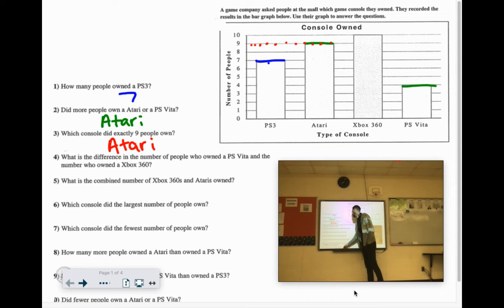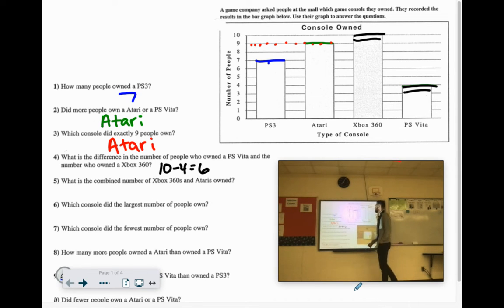What is the difference in the number of people who owned a PS Vita and the number who owned an Xbox 360? Difference, of course, means subtraction. So Xbox 360 is 10, PS Vita was 4, so we'd do 10 minus 4, which is 6. What is the combined number of Xbox 360s and Ataris owned? Xbox 360 was 10. What was the other one? Atari was 9. So we're going to have to add those up. If we want the combination, 10 plus 9 would give us 19 people.